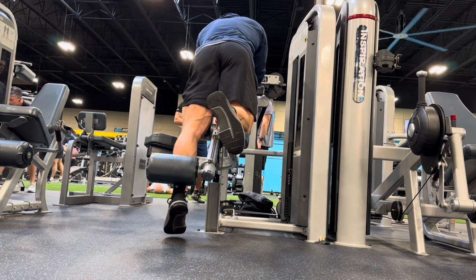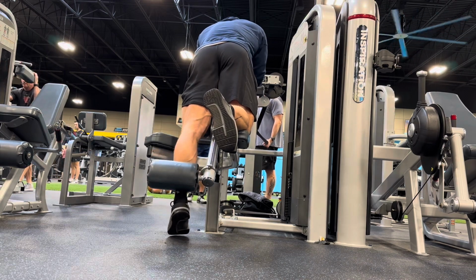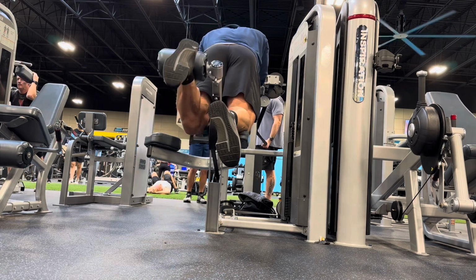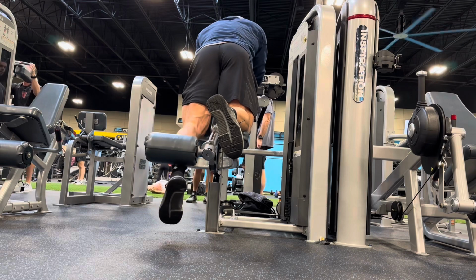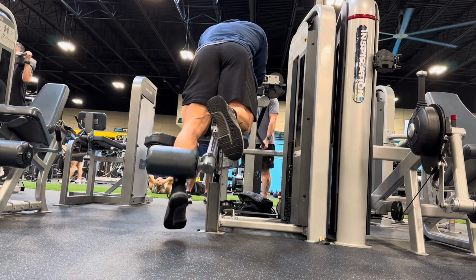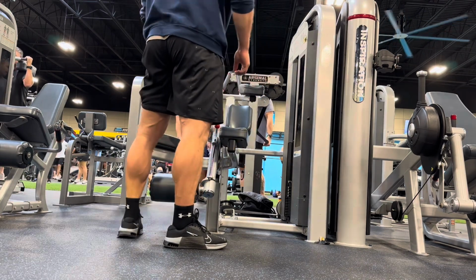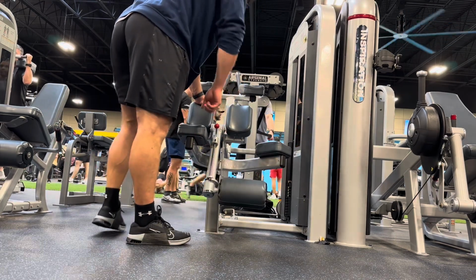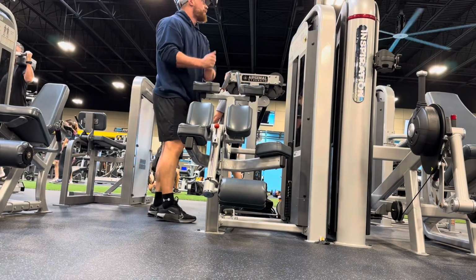So, second top set here, I'm really focusing on the eccentric and a smooth, tight concentric. I like this movement a lot, and it's been incorporated in my program since I got injured because I can really focus on just hammering my hamstring without arching. There's obviously a little bit of give in the back when you get to those force reps, but I try to keep it as tight on that hamstring as humanly possible so that all the effective stimulus is going where I want it to go without going into the back.